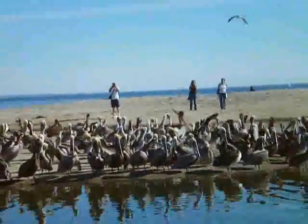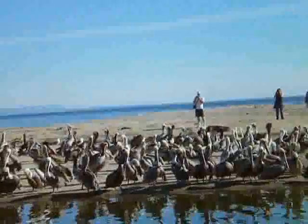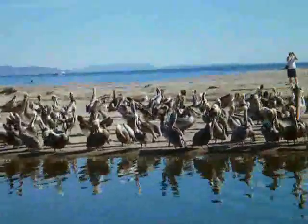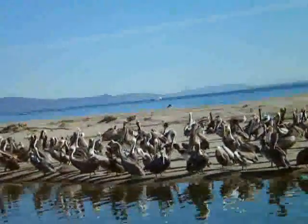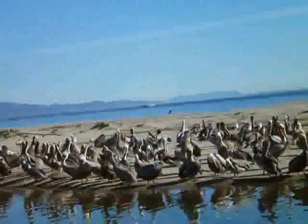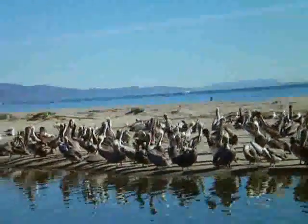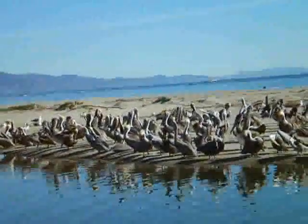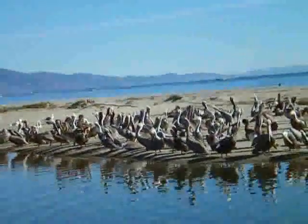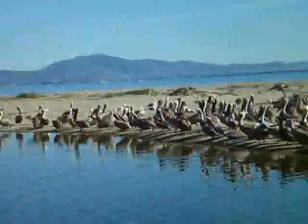And this is the smallest species of pelican. This is found from Chile up to California, and this is the brown pelican, but this is a local subspecies, the Californian brown pelican.